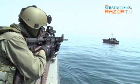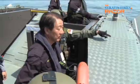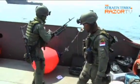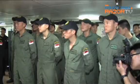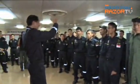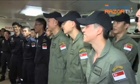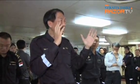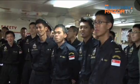The 221-strong SAF Task Group, consisting of personnel from the Army, Navy and Air Force, was deployed in June this year and operates under the ambit of Combined Task Force 151, a multinational task force established in 2009 to conduct counter-piracy operations in the Gulf of Aden.